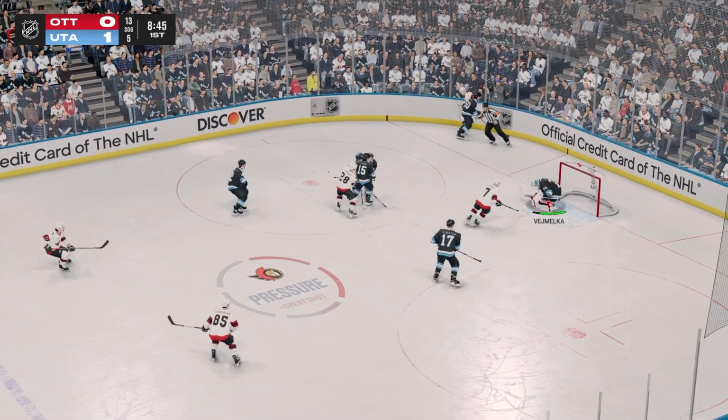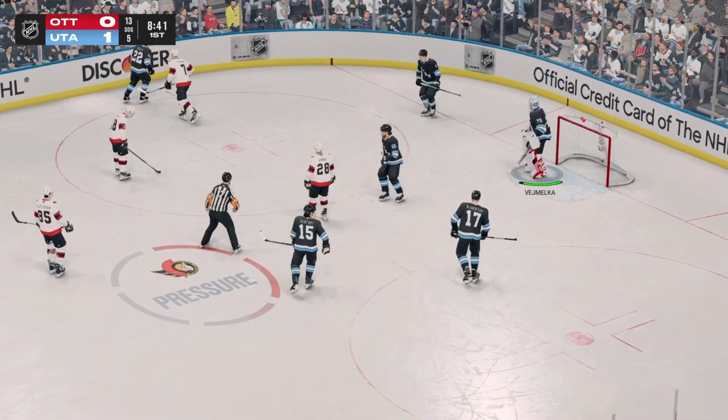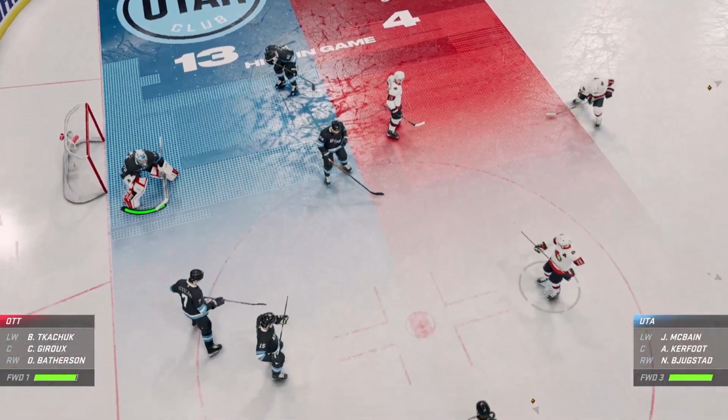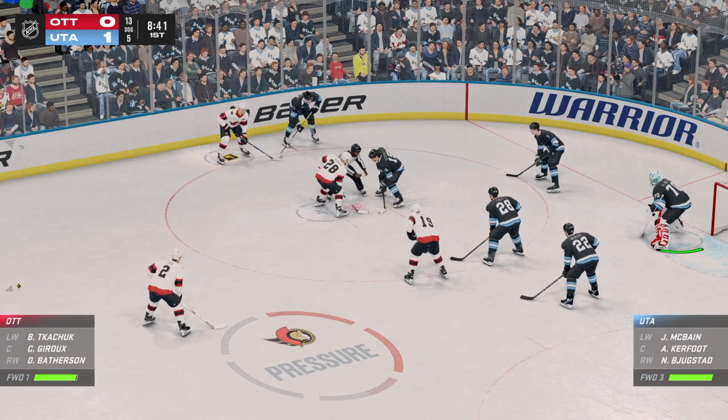Now down by one at even strength. They're going to have to find a way to muster up some energy. That one was deflating. Ottawa's got a lot of time to get back into this one. Lots of scoring chances, but they're still down.